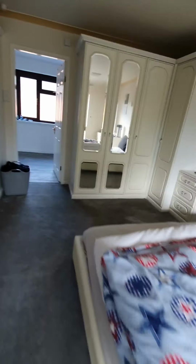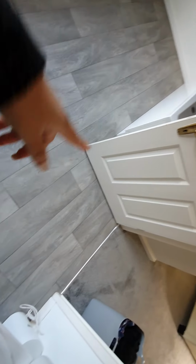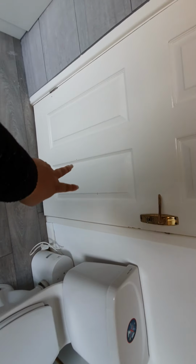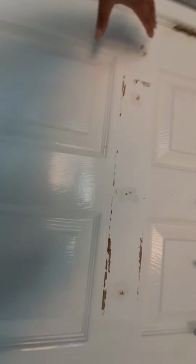I'm gonna head straight into the ensuite. So this has been refurbished. The door is not brand new. Scuff marks towards the bottom and marks towards the top. Paint peeled towards the top. And then on the side, paint has also peeled, and behind, paint has peeled in areas. And then towards the top, paint peeled.